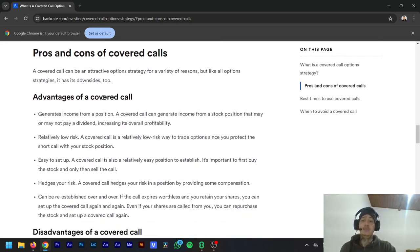So, the advantages of a covered call. It generates income from a position. Just like I said, a covered call can generate income from a stock position that may or may not pay a dividend, increasing its overall profitability.